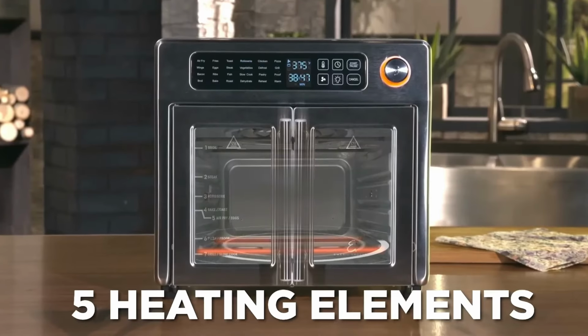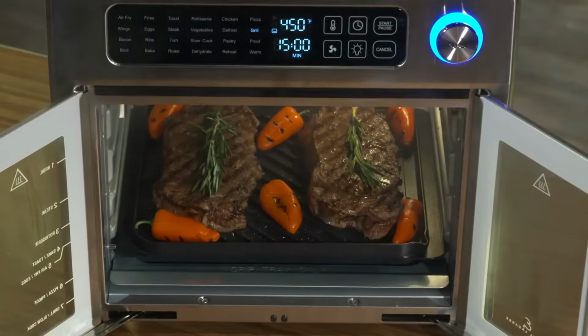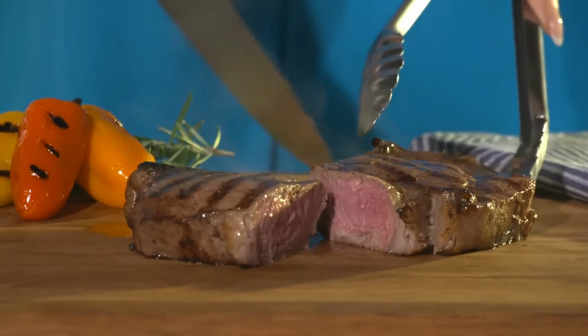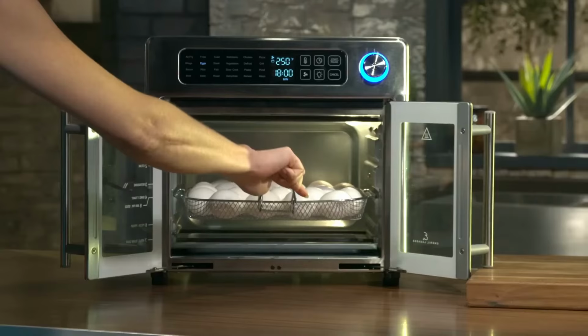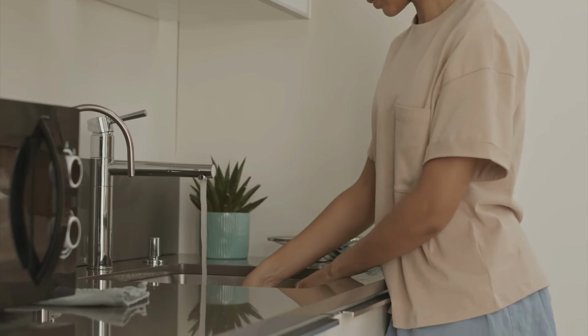The dual-speed fan technology ensures your food comes out crispy and golden on the outside while remaining tender on the inside. You'll be amazed at how you can achieve that perfect fried texture without the need for excessive oil. This not only makes your meals healthier, but also reduces cleanup time.